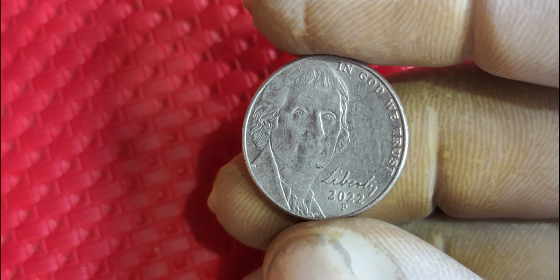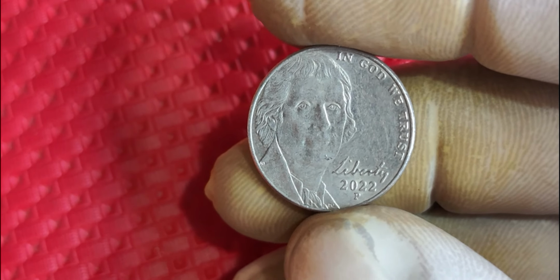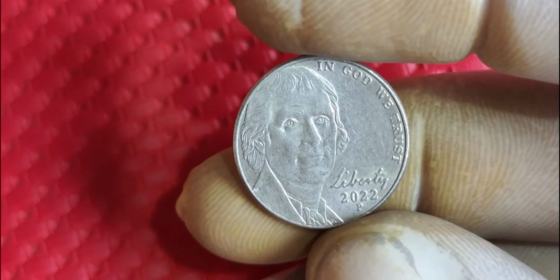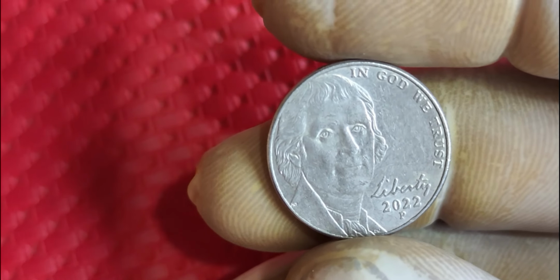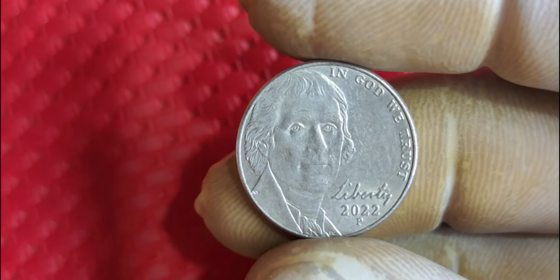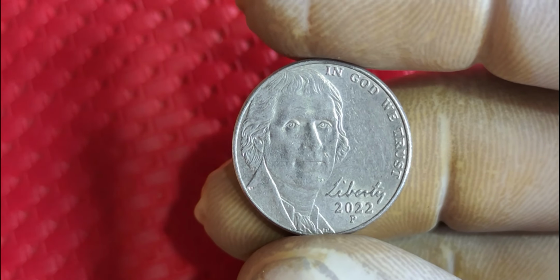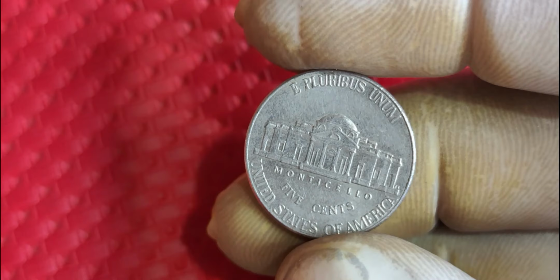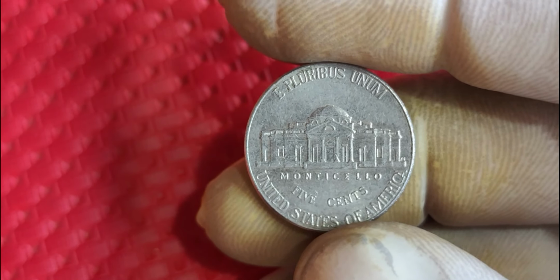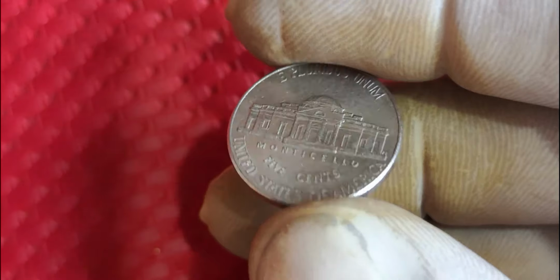Coins that are rare often attract the attention of collectors and investors, leading to an increase in value over time. Now, let's talk about condition. The value of coins, including the 2022 P. Jefferson nickel, greatly depends on their condition and grading. Coins are graded on a scale from 1 to 70, with 70 being a perfect coin. For our nickel, a grade of 65 or higher can significantly increase its market value.